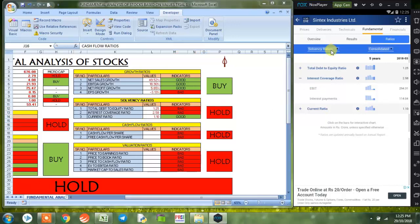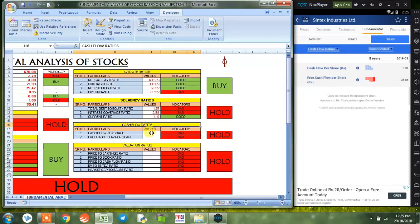Coming on to cash flow ratio, the first is cash flow per share, which is 0.31, and free cash flow per share is negative 36.88. So overall cash flow ratio has also not given us a signal to buy this stock at this point of time.